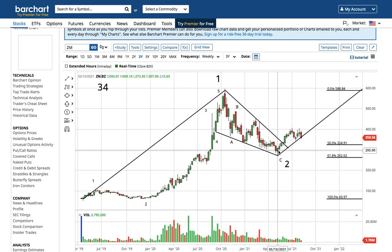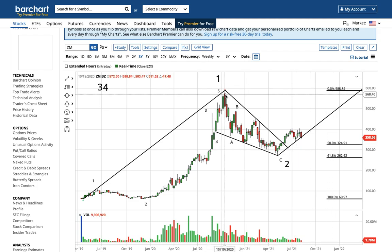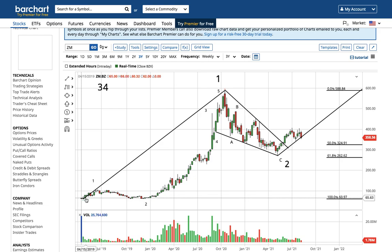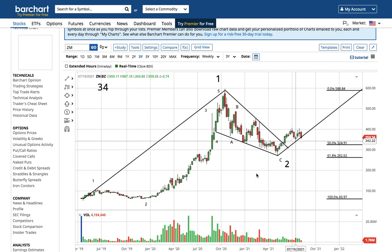So right now, if Zoom is above 273, then that is the wave 2 low. This is the left side of a base. This is the bottom of the base, and this is going to be the right side of the base. And we're going to find out that Zoom has been being accumulated for almost 8, 9, 10 months by large institutions. And then the length of wave 1 placed at the wave 2 low will take Zoom all the way to around 800 for a wave 3 minimum target.